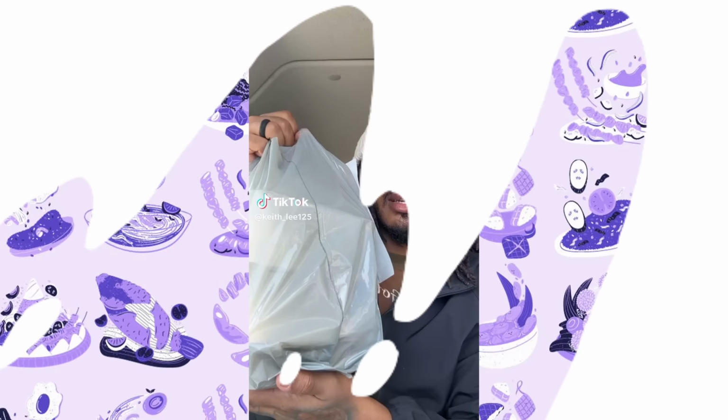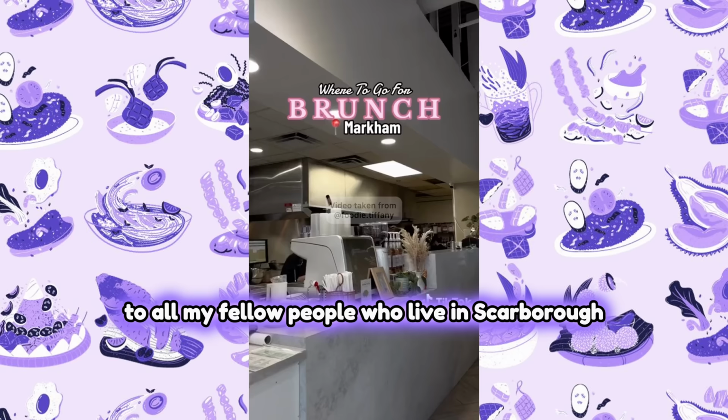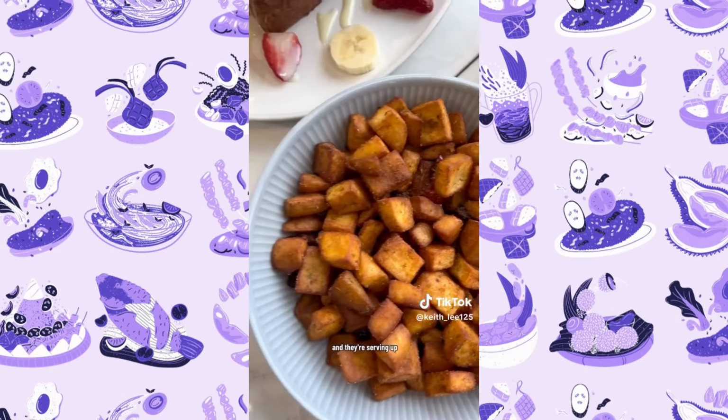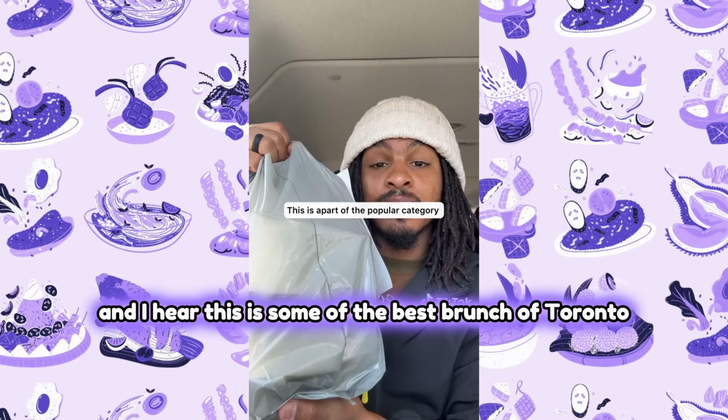Inside this bag is brunch that has an Asian fusion twist. It's here in Toronto, Ontario, Canada, but they also got a new location in Markham. To all my fellow people who live in Scarborough, you do not need to travel all the way downtown in order to have a good brunch. This place is called Sisters & Co, and they're serving up amazing brunch. And this is on DoorDash, and I hear this is some of the best brunch in Toronto. Let's see if I agree.